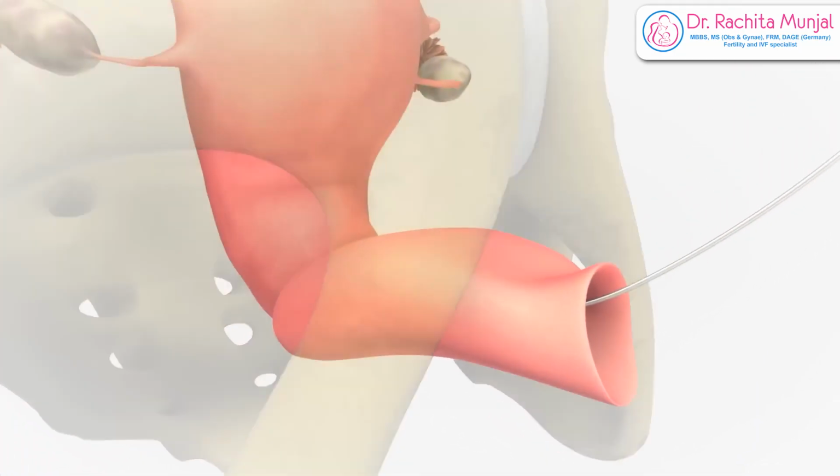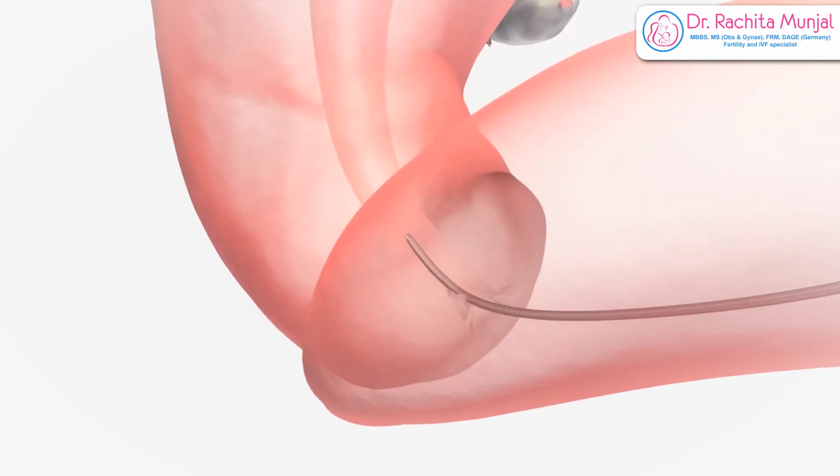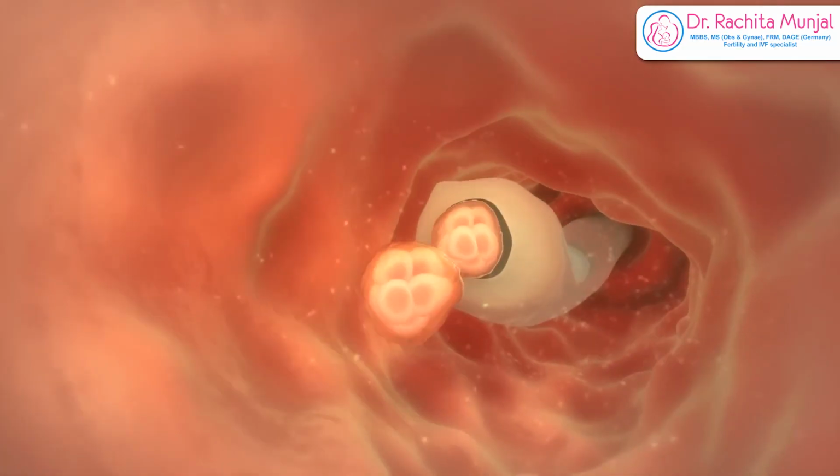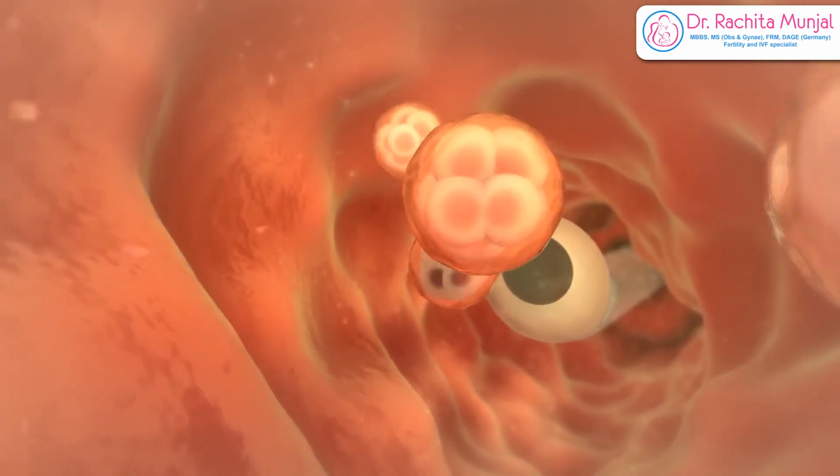Now, why is progesterone important to be given after embryo transfer? In natural conception, when you ovulate, the ruptured egg produces progesterone in the body, which supports the pregnancy. But in IVF pregnancy, progesterone is not formed, or when there are supernumerary eggs in fresh embryo transfer, there is luteal phase defect. So for luteal support, progesterone is necessary after the embryo transfer procedure to support the pregnancy.